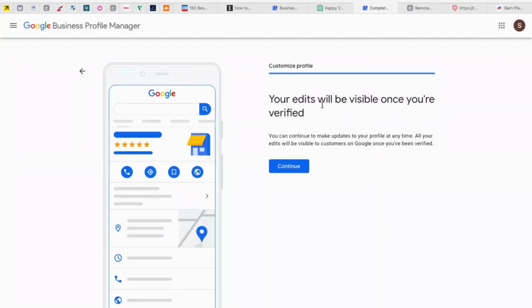Now, this is very important. Remember how I said that you're going to be verified. They're either going to call you and verify you, send you a postcard, or somehow verify you. You're not going to be published online until you're done with that. Now, I will say at the very beginning, my best friend did not have to verify herself. I had to verify myself, where they actually sent me a postcard, and then I simply put a code into the computer, and I was all set to go.